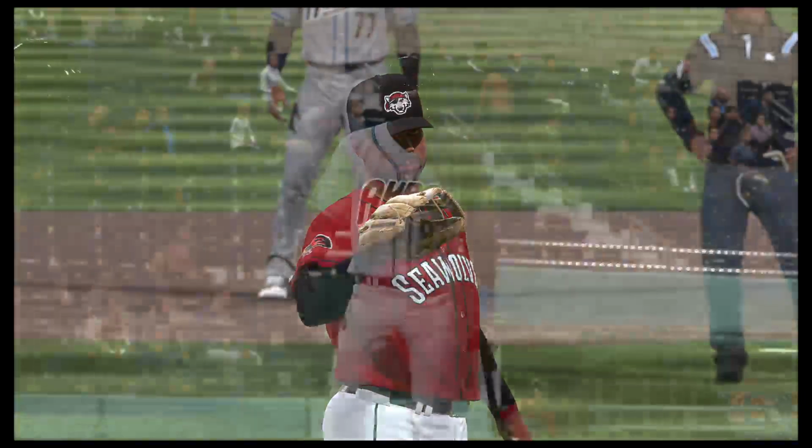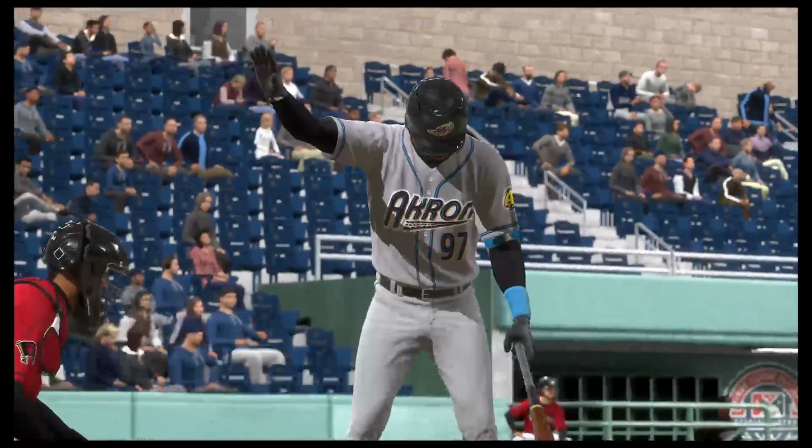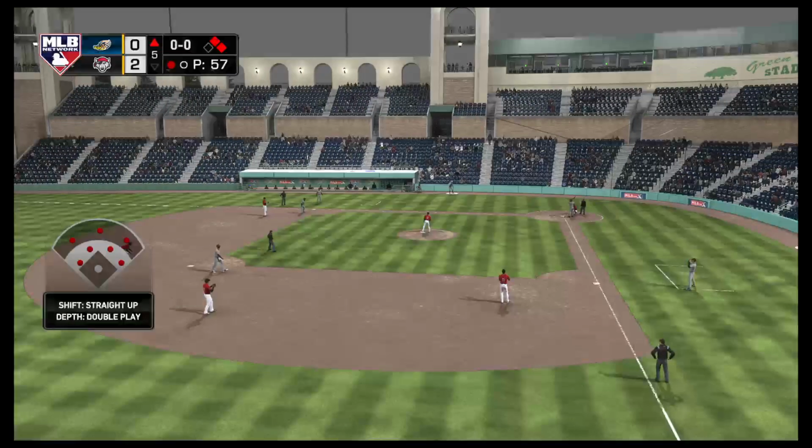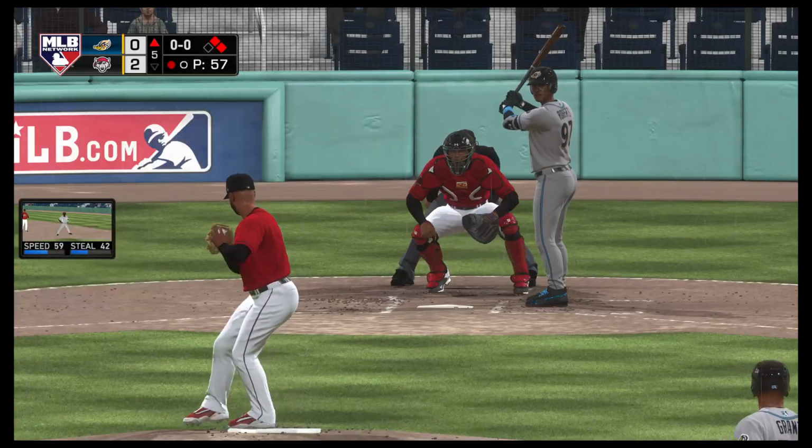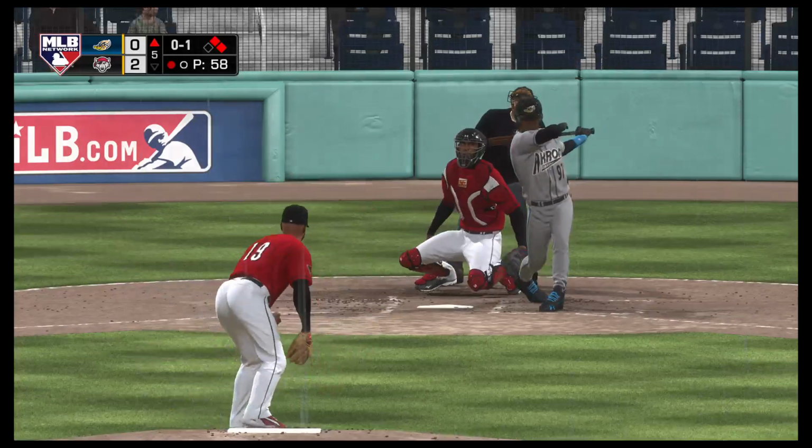This is only their second base runner of the game after that earlier hit. Tough to score when you don't have anyone on base, so we'll see if they can get something going here. Here comes the first pitch. Fouled off.